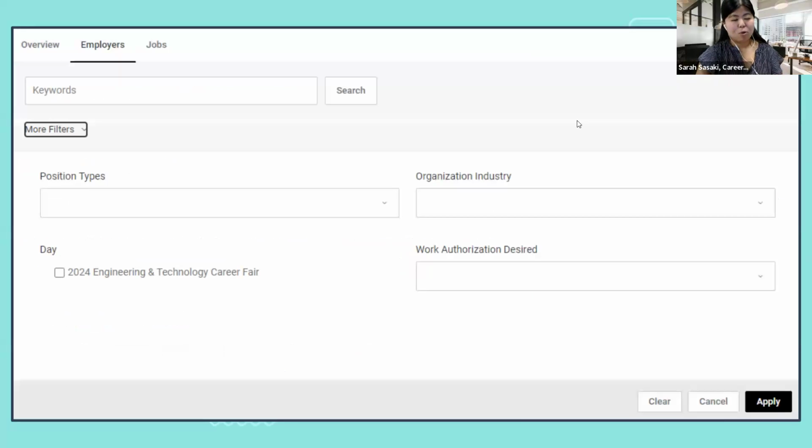Okay, so for example, when I click on employers, we can add on different filters here. We can do it for position types, for organization industry, also looking at what work authorizations they're accepting for the positions there. And then you could put on whatever filters and click apply. Now, to show examples of what these position types and organization industries look like, I'm going to go to the next slide here.